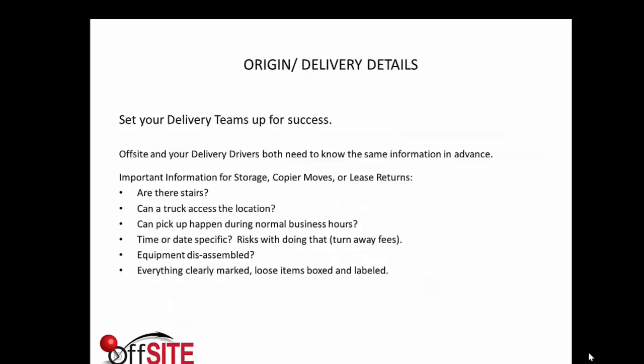We know it's important the pickup of your customer's equipment goes smoothly. The information Offsite needs to remove the equipment is very similar to what your delivery teams need to know. Please keep these things in mind when scheduling a pickup: stairs, truck access, pickup during normal business hours, which is 8 to 5 Monday through Friday, and date or time specific.